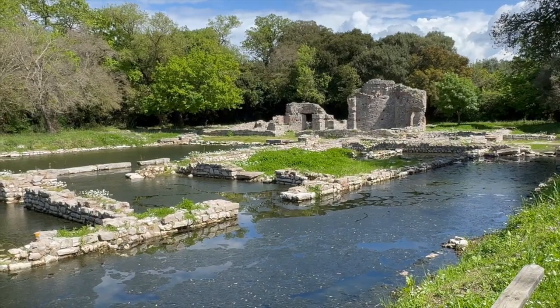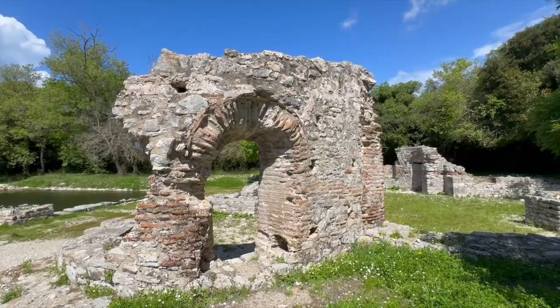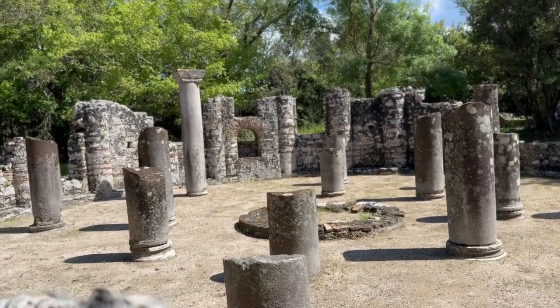So just to let you know guys, entrance to Butrint National Park or Archaeological Site was 1,000 lek per person, and that's for the entrance fee to explore this place. To fully explore Butrint National Archaeological Park, I would say allow a good 2 to 3 hours to fully see the whole site, because it's absolutely amazing.